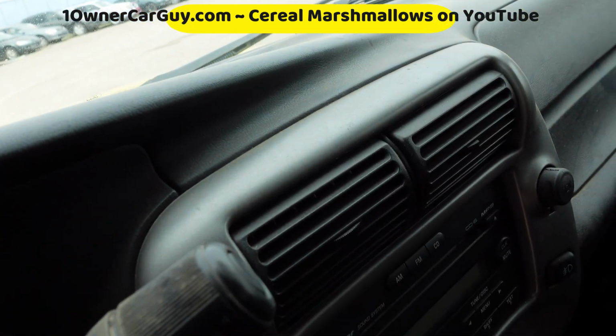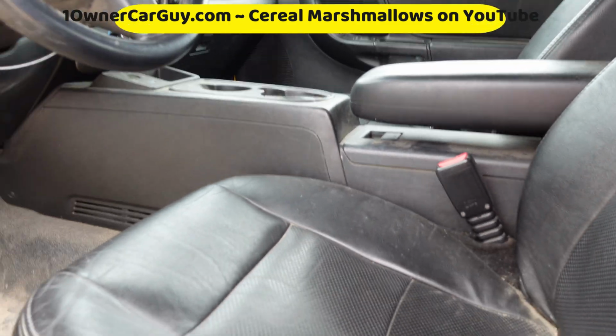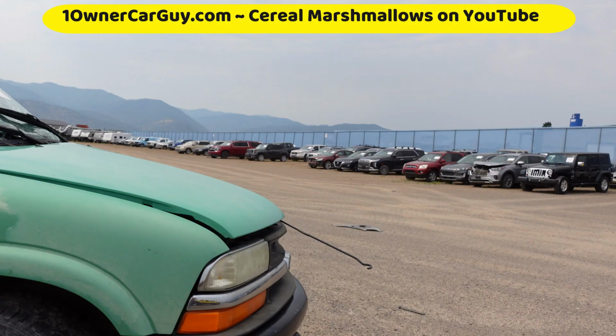You can't start these. And it's dead anyways. I'm gonna bid on this. I like this. It's a nice truck. What year is this? 06. In yellow. It's one of my favorite colors.